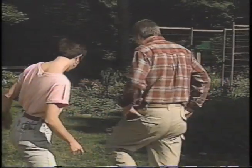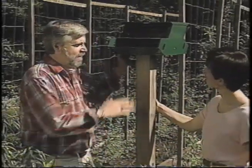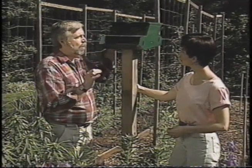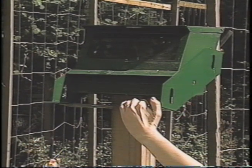All right, let's get a closer look. Here's one of my favorite feeders. This is not just a regular bird feeder. This has a little extra thing to it. Look at that. It's a cantilever device to keep the squirrels from getting into the bird feeder, because the weight of the squirrel actually closes the feeder.